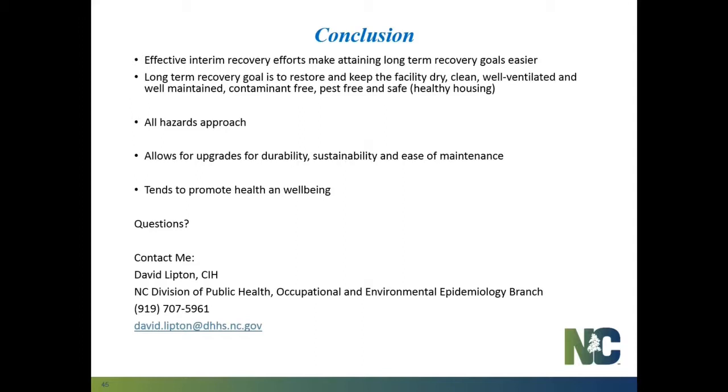As a conclusion, the more work you can do in the interim recovery efforts makes achieving your long-term recovery goals easier. And I'm all about the healthy home principle. So your objective is you want it to be a good place to live or work or have kids. So you want it to be dry and clean and well ventilated and well maintained and contaminant free and pest free and safe. Those are the 7 principles of healthy housing. It's an all hazards approach. It allows you to think about durability and sustainability and ease of maintenance, and it promotes health and well-being.